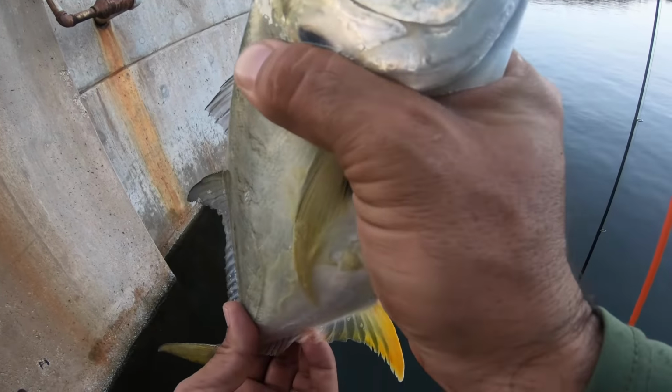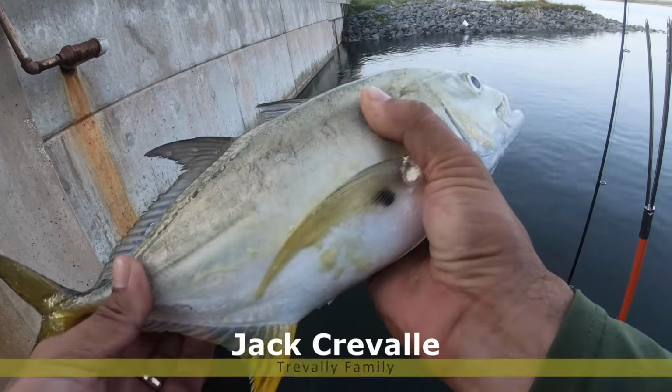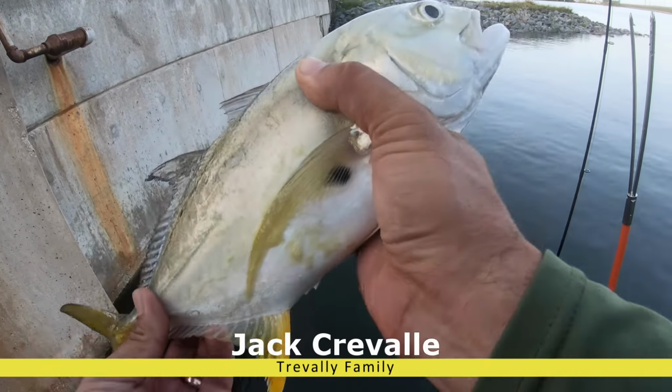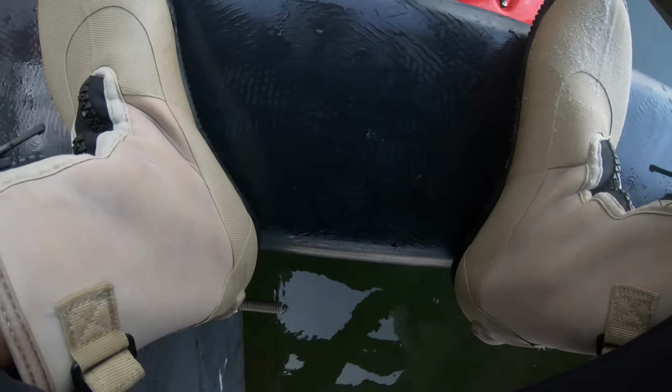There we are, a little jack crevalle. He'd be perfect dock bait, man, if you're trying to go for like a Goliath or something like that. Perfect dock bait, but I'm actually gonna take him home. We're gonna use him for cut bait for another time if he doesn't jump out of my hands here.